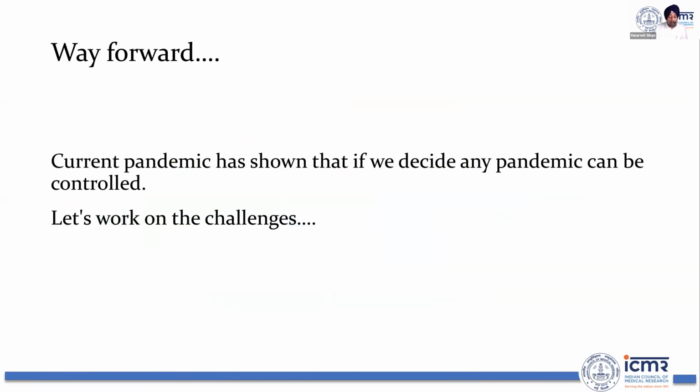I would like to conclude that, as Sir said, a lot of work has not been done in other areas. We developed a vaccine in just 1 year in COVID, and we have not been able to develop vaccines for other diseases which have been present for a long time. But I would like to end on a positive note that the COVID pandemic has shown that if we work together, if we decide, the pandemic can be controlled very easily. And there are many areas that need the same kind of strong and strengthened effort to control the pandemics. So let's work on the challenges and work on controlling the pandemics. Thank you. Thank you, sir.